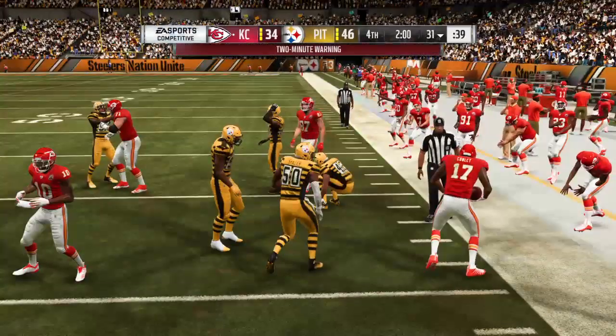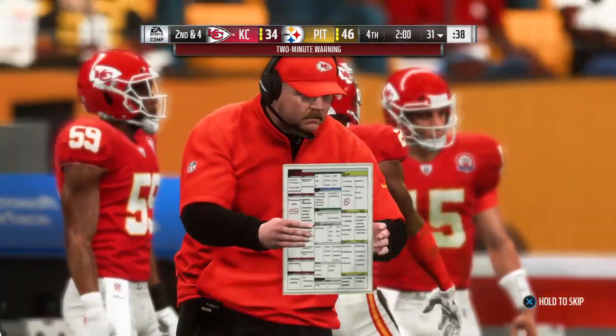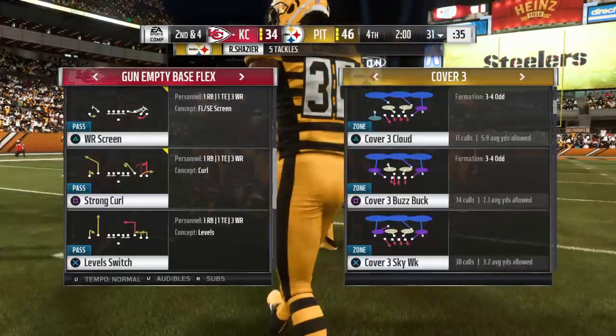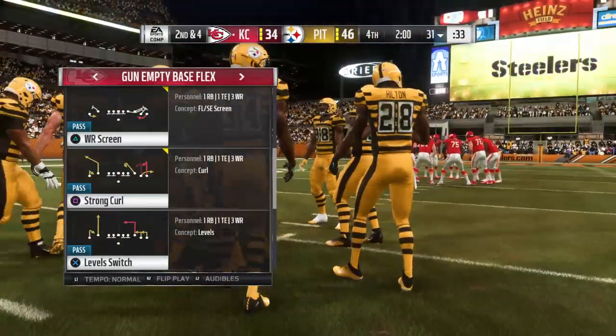3 touchdowns so far. And they'll take him down at the 31-yard line. A gain of 6 there on first. Time for a break. We'll come back and see this one out after this.